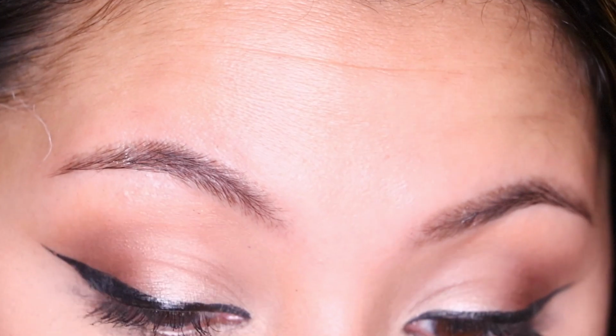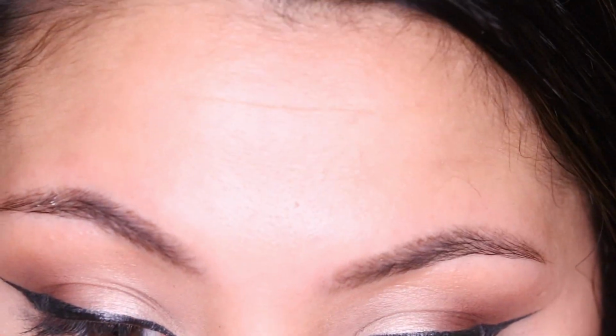So look, you guys, it lasted within my workout. All I did was just go over it really quick right before I left because I took off my lashes. And it lasted really well. All in all, I'll have to say the concealer didn't work out for me, neither did the Bye Bye foundation. Everything else seemed to be really nice.